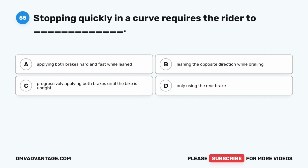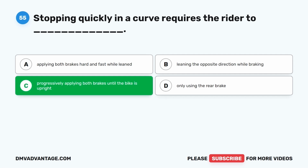Question 55. Stopping quickly in a curve requires the rider to blank. A. Applying both brakes hard and fast while leaned. B. Leaning the opposite direction while braking. C. Progressively applying both brakes until the bike is upright. D. Only using the rear brake. The correct answer is C. Progressively applying both brakes until the bike is upright.